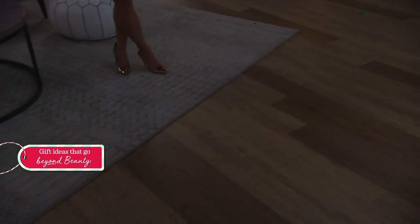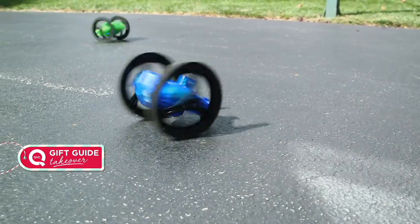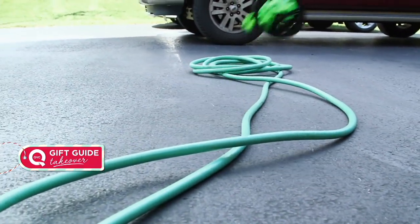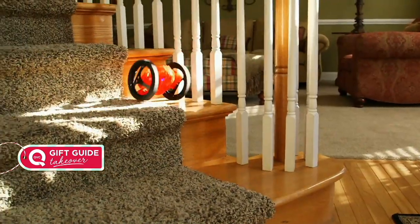I feel like every kid at some point asks for a remote control car. Why not bring them something like this that's now jumping, that has the lights, that's good for your house. Here you can see, if it's not going over the hose, it's going to jump over the hose. This really is incredible that it can jump up the stairs.